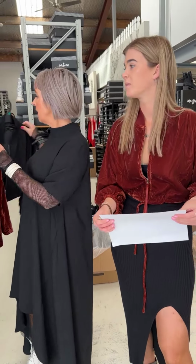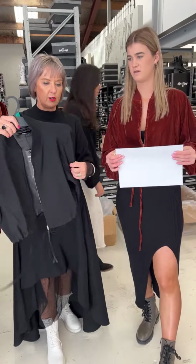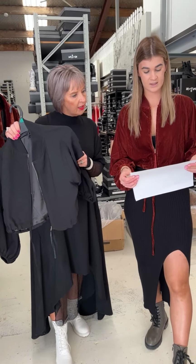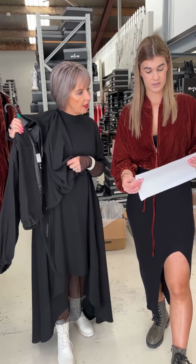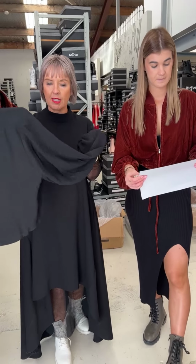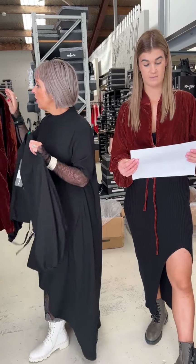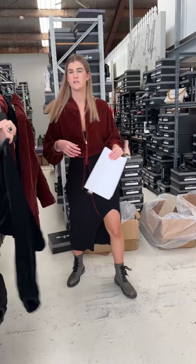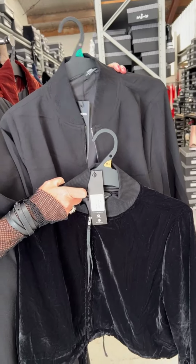So we can tell you that Beliza in Lincoln, Christchurch, is getting the black crepe. Collective Design down in Gore is also getting the black crepe romantic bomber. Dakota down in Mosgiel is getting the romantic bomber in the black crepe and the black velvet. So actually, Dakota, did we even talk about the black velvet? Yeah, we did. So that's your black velvet as well. They're getting both versions of that.